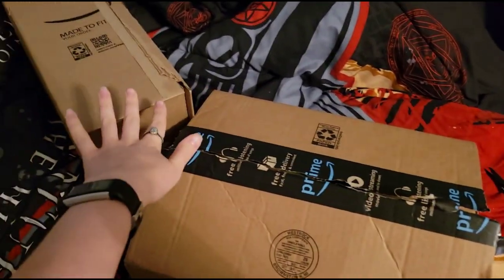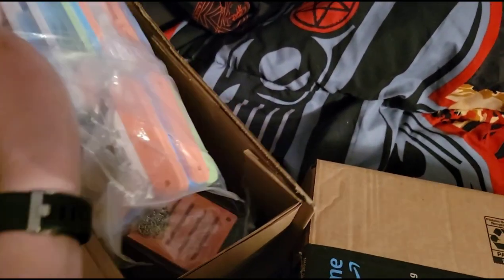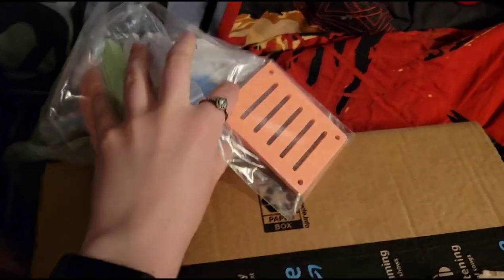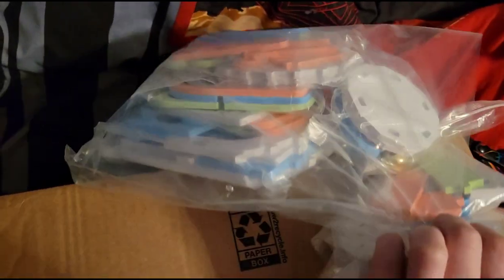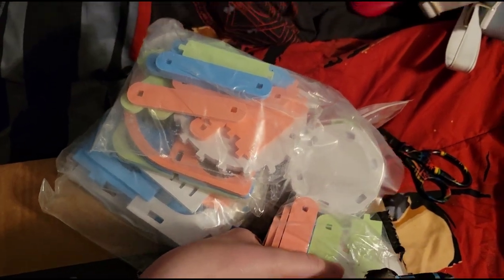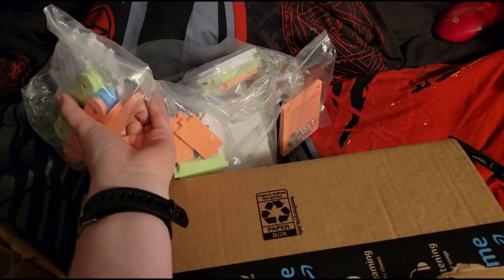So I do have these two boxes full here. We'll start out with this box since it only has one thing in it. These are some little jungle gyms. It looks like I'm gonna have to build them myself, but I think it's like 6 or 8 little jungle gyms for the gerbils, and they're all wooden. So I'm gonna try and put some of those together, see how it works out for me, and then I will show you guys the result.